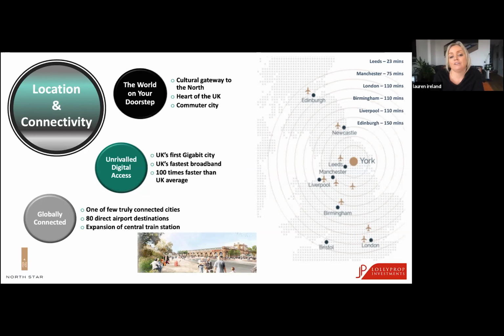It's the UK's first gigabit city, which means that every single location within the city of York connects to the world 100 times faster than the UK average. So that's really important when we look at the type of businesses that want to set up in the city. So you'll find it very techy, and a lot of those types of companies have made York their home there. It's 23 minutes down the road from Leeds, which is also quite important.